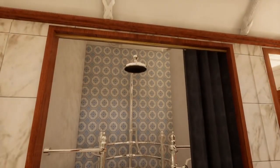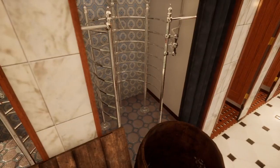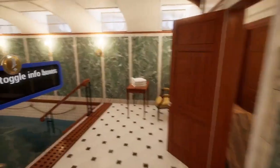And this is the showers. Look at these showers. These are very interesting showers here. Like a little cage. Very interesting.